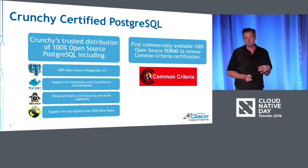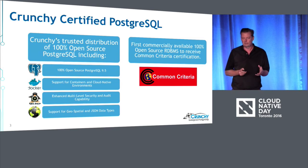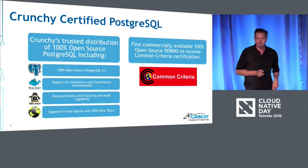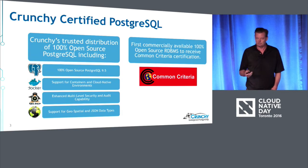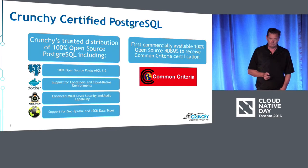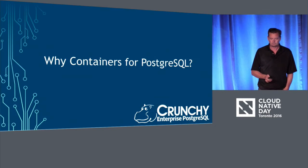Crunchy offers up a certified version of Postgres, which is the open source bits, basically in a packaged format. And that's something that we offer to customers. It's passed common criteria certification, which may mean something to some of y'all that work in DoD or federal space.